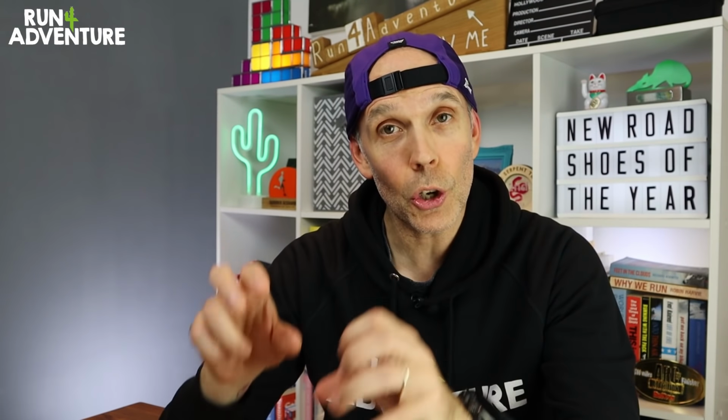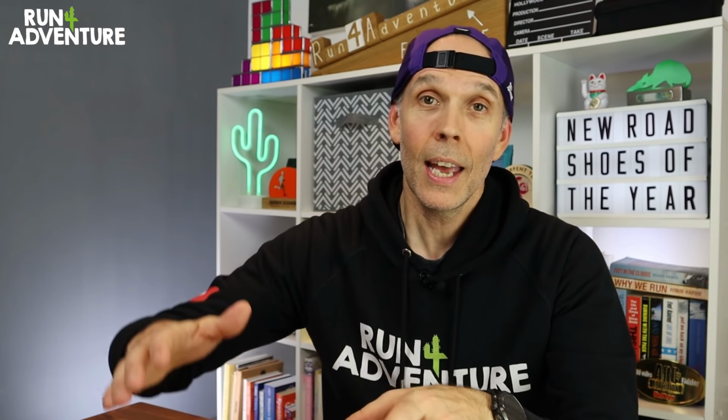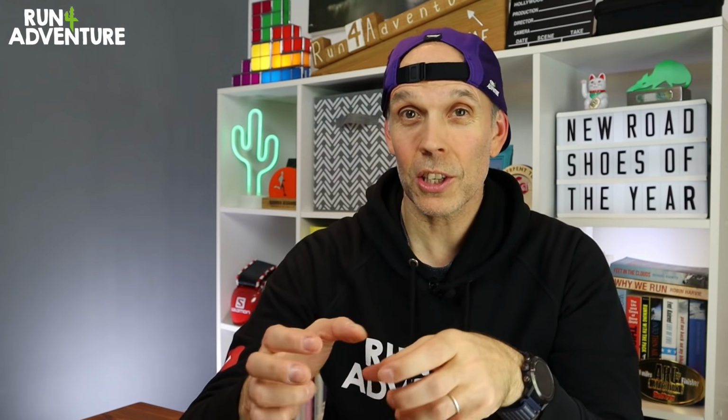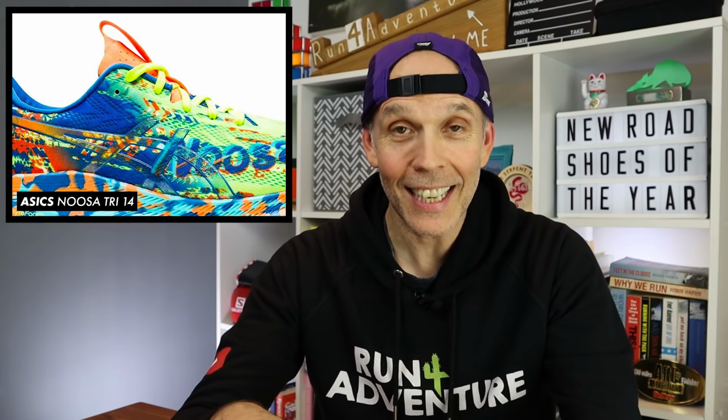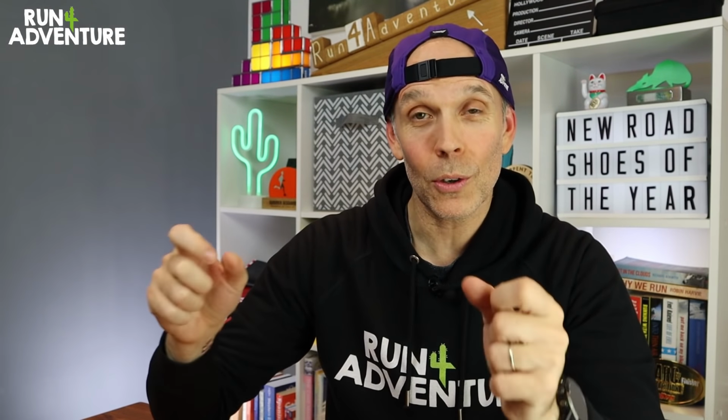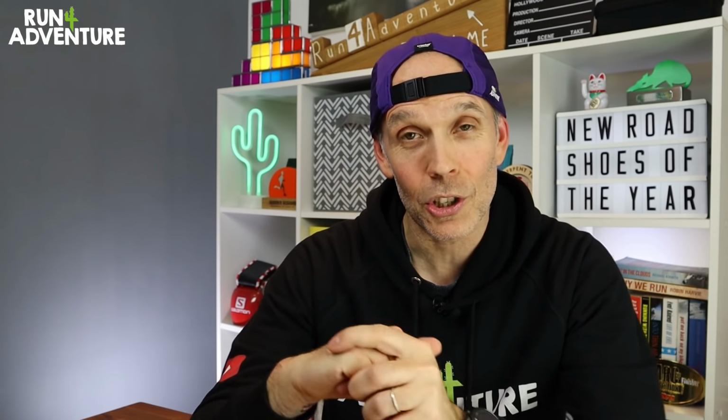I also think with the shoe being aimed at the triathlon market, it might make it a little bit easier to get into the shoe in a hurry when you're racing through transition. The new tongue design looks like it's been made into one giant pull tab, which I think is a brilliant idea, and I've never seen it on a running shoe before. Again, it's really going to aid you when you're trying to get them shoes on quickly in transition.